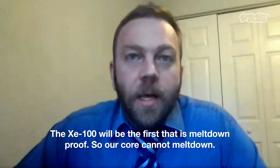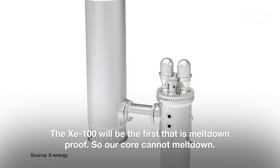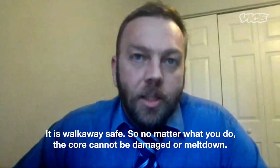Perhaps the most incredible aspect of this new reactor, and possibly the biggest game changer in terms of how the public thinks about nuclear energy, the X Energy reactor cannot have a meltdown. At least that's what the company building it is saying. The XE100 will be the first that is meltdown-proof, so our core cannot meltdown. It is walk-away safe, so no matter what you do, the core cannot be damaged or meltdown.